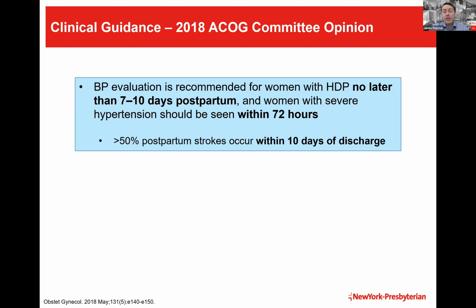And the reason for this guidance is that further data has showed that greater than 50% of postpartum strokes occur within the first 10 days of discharge. So if you think about that, for one of those first slides that showed the risk within the postpartum period, within those first 6 weeks, 40% of the maternal deaths happen during those first 6 weeks postpartum. But even more so, a patient is at higher risk within the first 10 days postpartum in terms of hypertensive disorder of pregnancy management. It's the highest risk for these risks within the postpartum period.